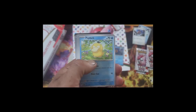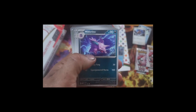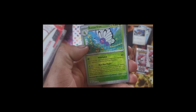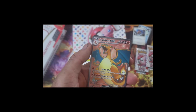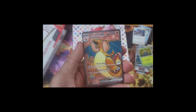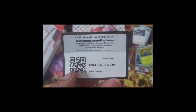Tangela, Koffing, Psyduck, Ekans, Sandslash, Nidorino, Golduck. Here comes the Butterfree, Tangela, and oh my gosh, I got a Charizard. Charizard EX, that is such a beautiful card. Here's your code.